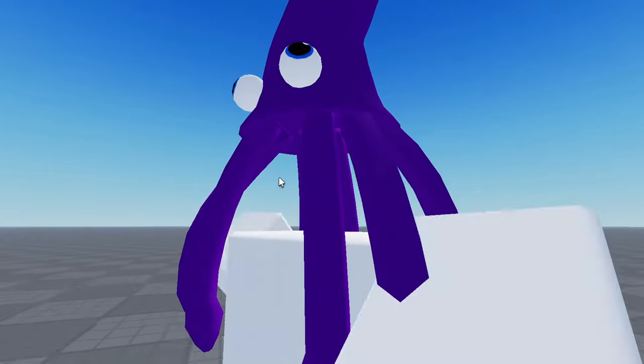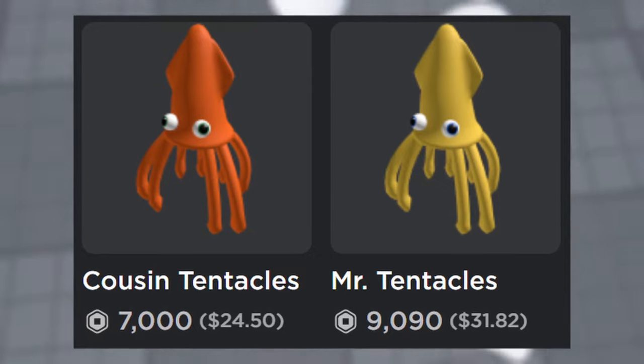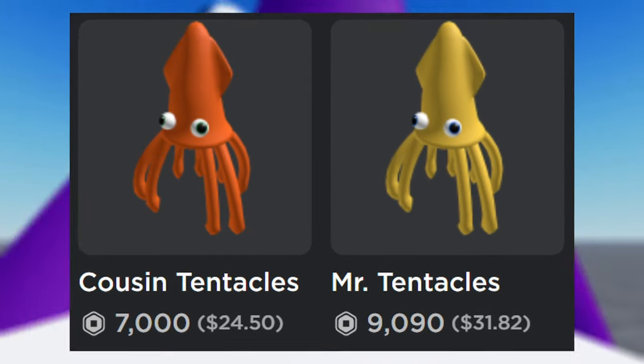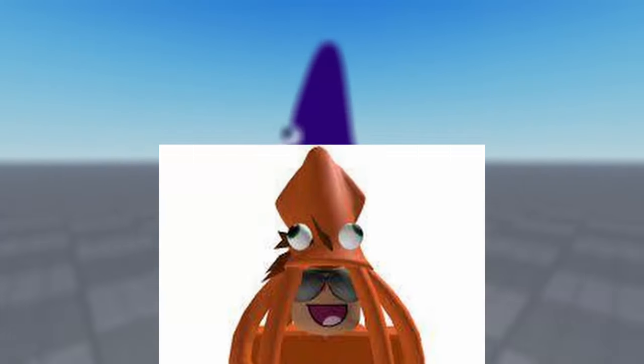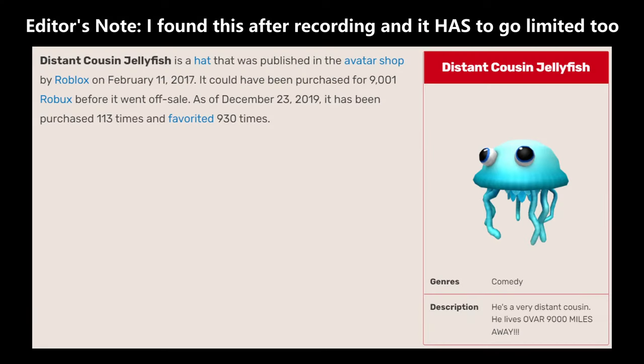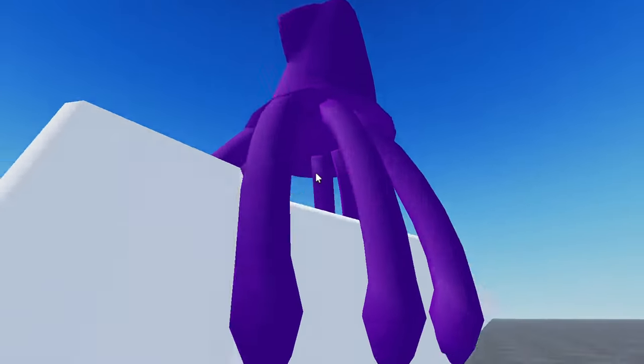As Robux inflation happened and they became easier to afford, more and more people have bought the on-sale variants of the series, Mr. Tentacles and Cousin Tentacles, and as a result, they're slowly becoming known as stylish hats, leading to a resurgence in their popularity. So if any of these three hats were to go limited, I believe it would rival Dr. Ishmael in no time.